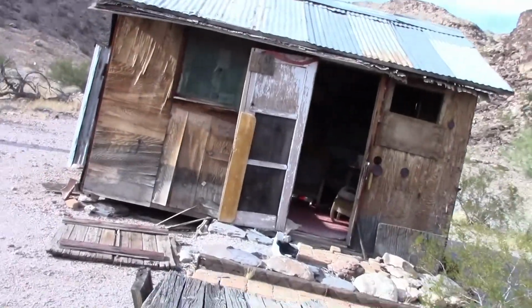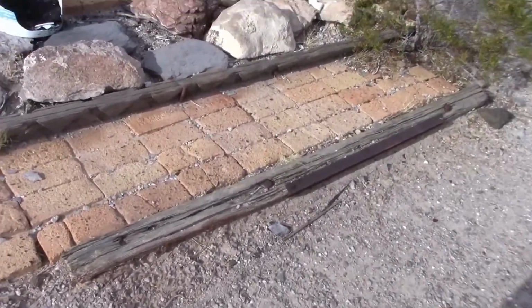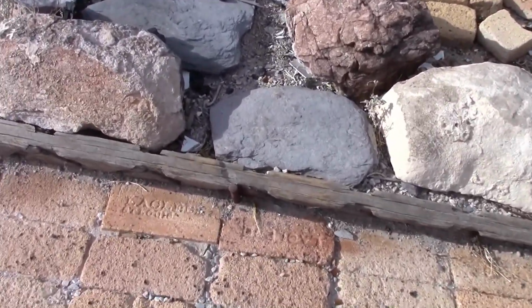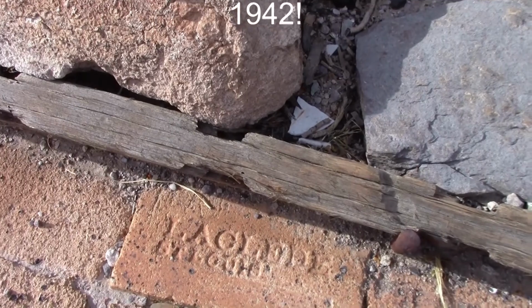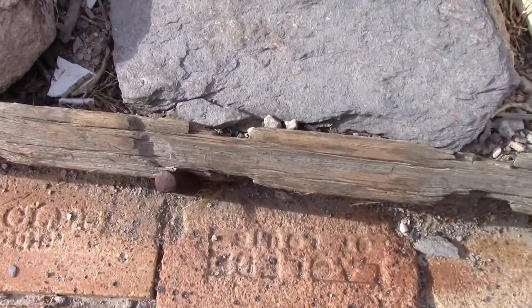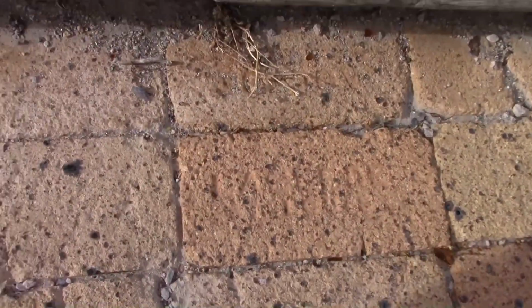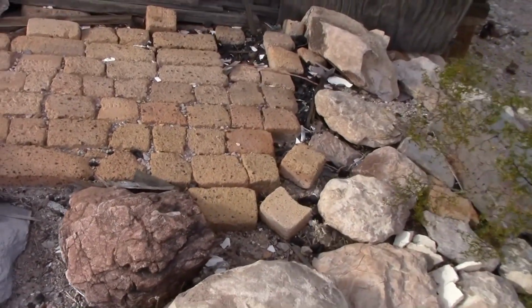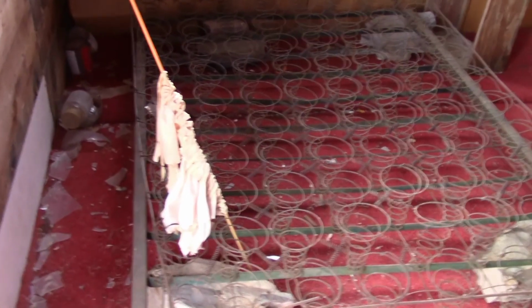Let's go check out this other one real quick. Oh yeah. Wow. Somebody definitely put some work into this. Look at these bricks. This actually has a name on it of some sort. Laclade. Usually the camera picks up stuff that my eyes don't. That's kind of cool. Somebody put some effort into this. Got some rocking chairs. What's left of an old mattress. I'm not sure that I would want to sleep on that.